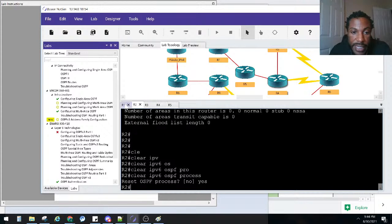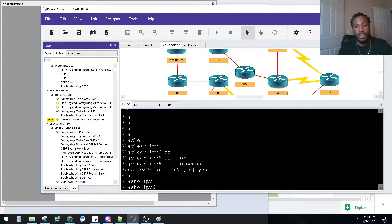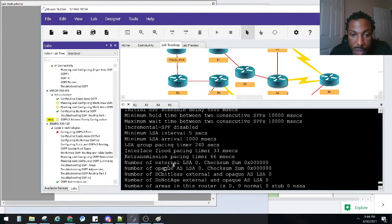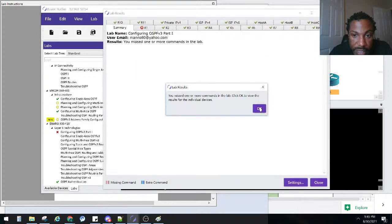They should at least see some neighbors, right? Show IPv6 OSPF neighbor. You don't see no neighbors. That's rather interesting. What am I missing here? We did turn on unicast routing. But if we grade it, what are we missing? Let's see, what are we missing now?